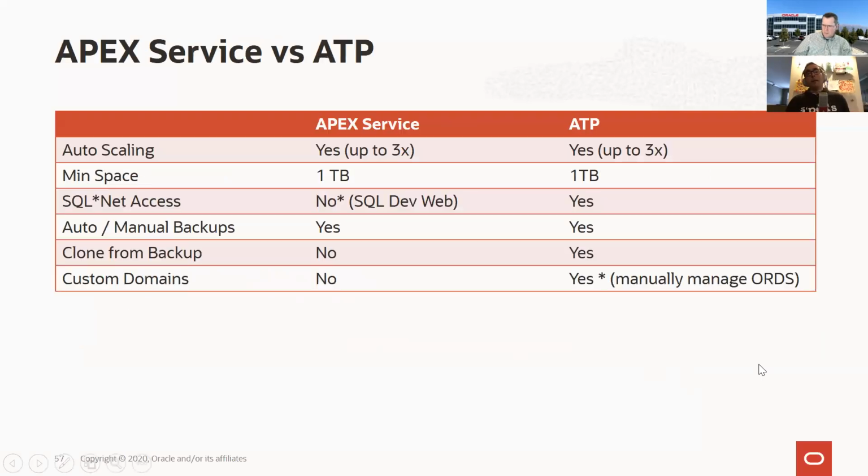Next slide. So what are the technical differences between the two? And I will preface this slide by saying this is my personal analysis. This is not from Oracle, so please be aware when making purchasing decisions. Todd can correct me if I'm wrong on any of this.